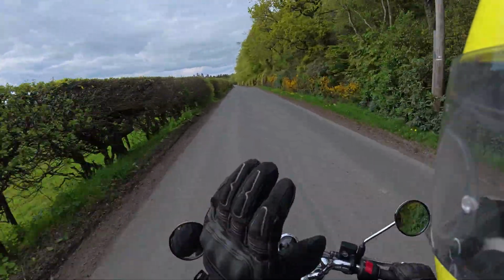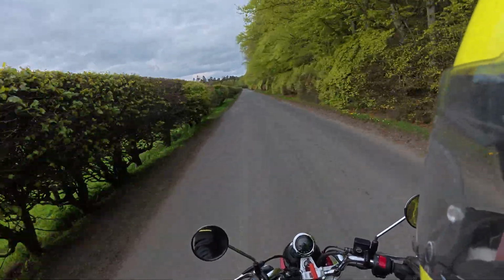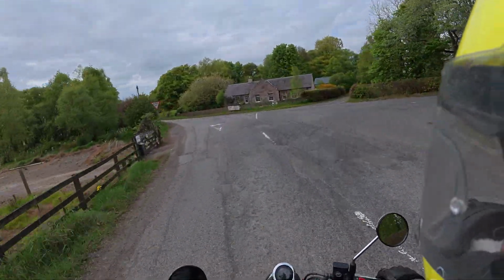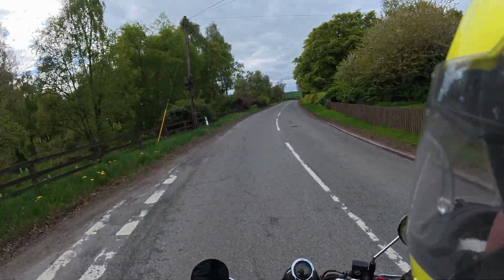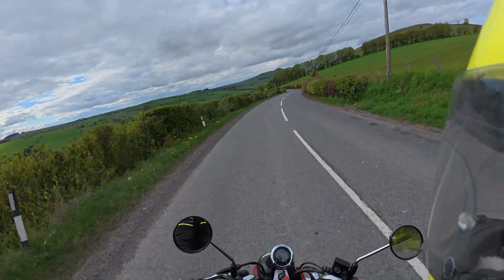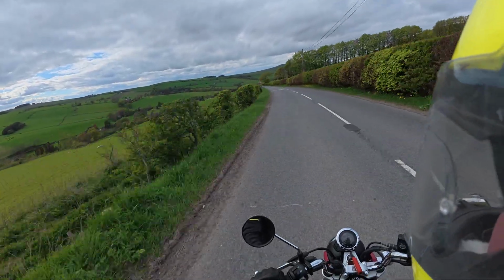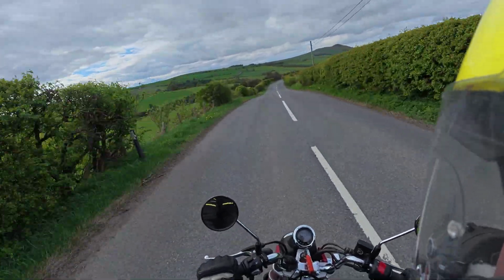I'm trying to remember the names of the places before we come to them. I'm sure we have to go through Bonchester Bridge or near it. This is a great little bit. Phenomenal views down over the farms and stuff. Just watch yourself on the camber of the road and some of the bends, but it's good fun.